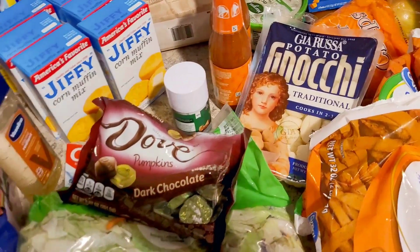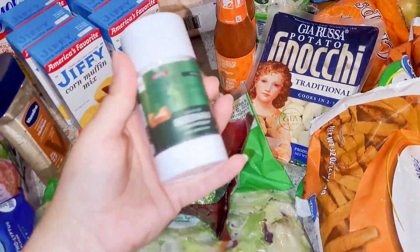I'm gonna have to turn this light off. Okay, I can't see as good, but I think the light was making it hard to focus, so I'll just use flash.